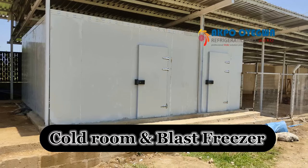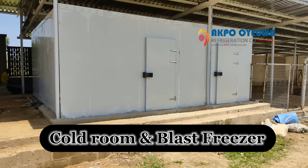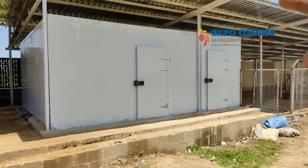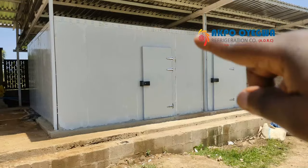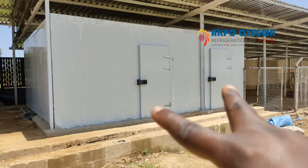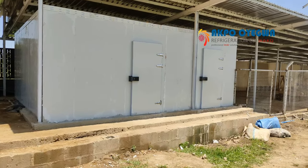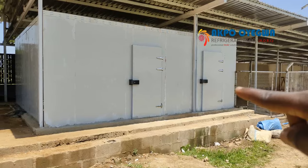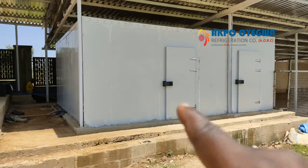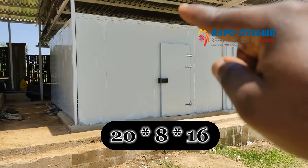This is a cold room built by AORC, a cold room and a blast freezer. Over here is a blast freezer and over here is the cold room. We have a center partition in the middle separating both equipment. This is the blast freezer and this is the cold room. The full length is 20 feet from this spot to this spot. The height is 8 feet high.